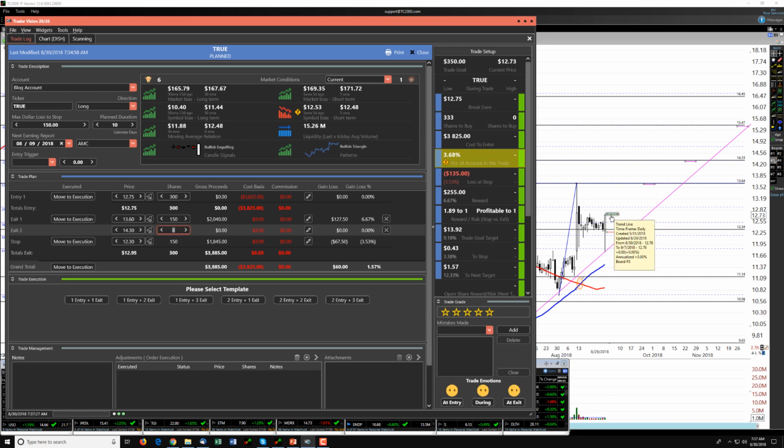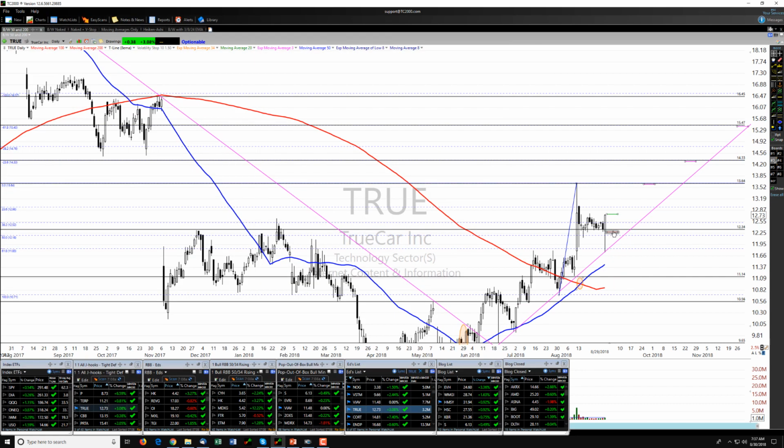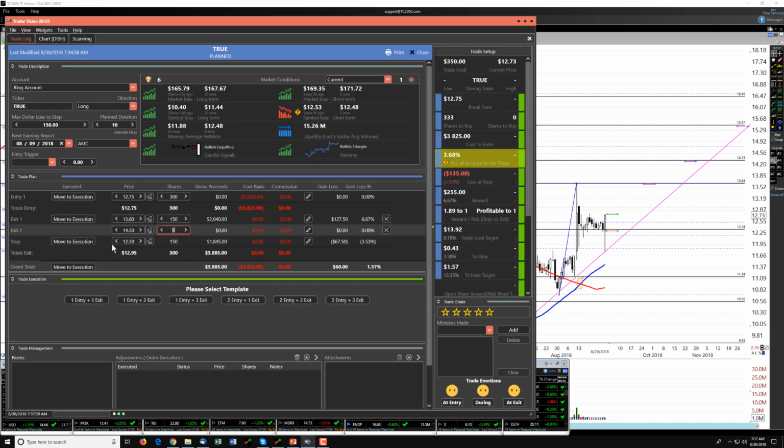Can't really look to improve too much on our entry. You know, we might move it down a penny or two, but really with this relative support level there, and we're talking about a 3.5% stop. So let's think about this for a minute.